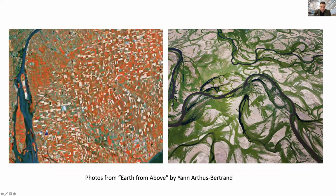So an early inspiration for the group was the Earth from Above book and project that came out around that time by Yann Arthus-Bertrand. This was a collection of aerial photography of the Earth over a 10-year period. And so one of the questions that arose is, what would an aerial view of the scientific landscape look like? What sort of patterns, connections, relations of proximity and distance would become clear from this perspective that would not be possible from a ground level view?